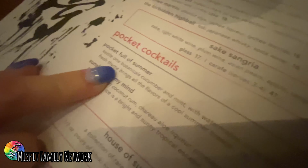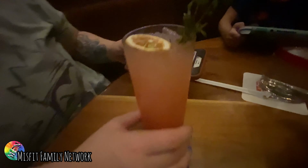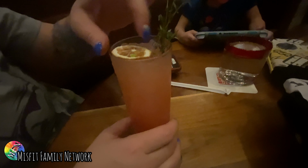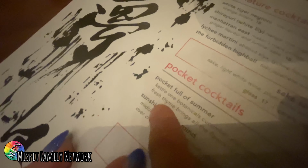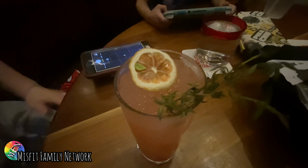What did you order? A Pocket Full of Summer. Wow. It's got all that stuff here. It's supposed to have cucumber and mint, which I don't even see in here, to be honest. That's the mint right there. That don't look like mint. I've had mint at home. That ain't no mint. That is not mint. Then we don't know what that is. And look at this. That's like dried out. Are you sure? Oh, it's thyme. Fresh thyme. Yeah. It says fresh thyme. There's supposed to be mint and cucumbers in it too. Maybe it's all in there. Maybe this is the cucumber dried out. I don't know. Possibly. But there is no mint in here.